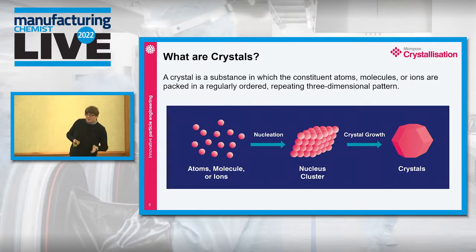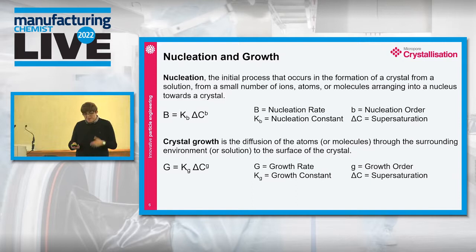But anyway, during the overall crystallization process, there are two key steps, nucleation and crystal growth, which is all about how we go from singular atoms or molecules towards these three-dimensional crystals, these solids. Okay, so going back to what we were saying earlier, nucleation and growth are the two key main steps in the crystallization process.